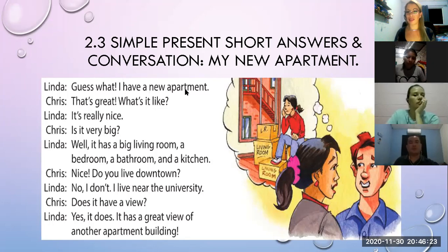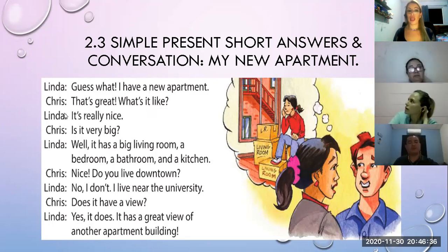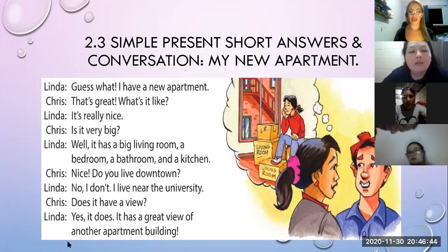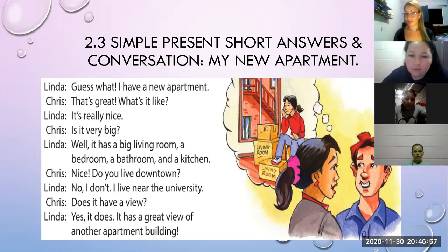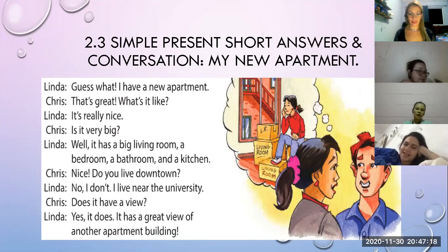Guess what? I have a new apartment. That's great. What is like? It's really nice. Is it very big? Well, it has a big living room, a bedroom, a bathroom, and a kitchen. Nice. Do you live downtown? No, I don't. I live near the university. Does it have a view? Yes, it does. It has a great view of another apartment building.